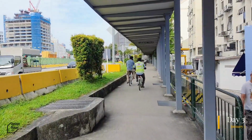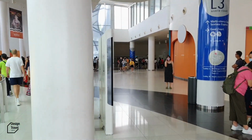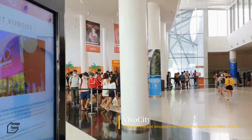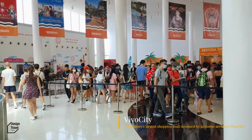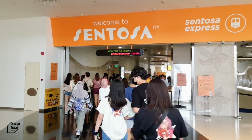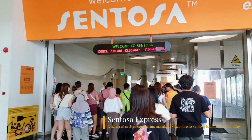We started the day heading out from the hotel, super excited for what's ahead. After a short MRT ride, we arrived at Harbourfront Station, right by Vivo City Mall. To get to Sentosa Island, there are plenty of options, from taxis and buses to the scenic cable car ride. But for us, it was the Sentosa Express, which was free during our visit.